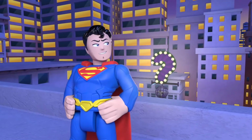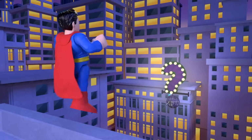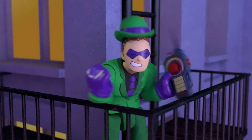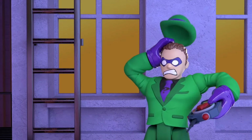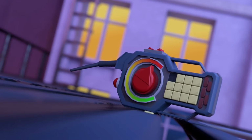Yay, Superman! He can help Batman! Hurry, Superman! Batman! Oh no! The laser is cutting through the chain! He's falling! Yes! Great catch! Nice try, Riddler!